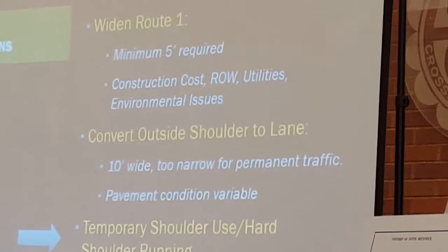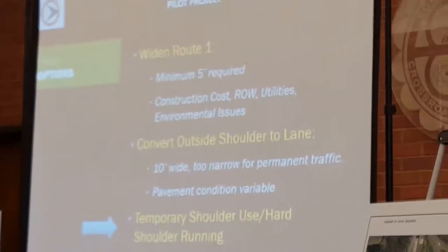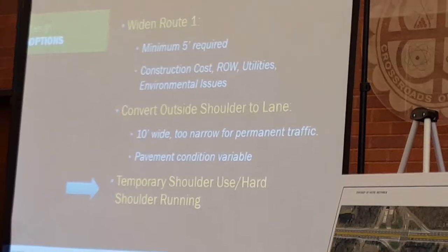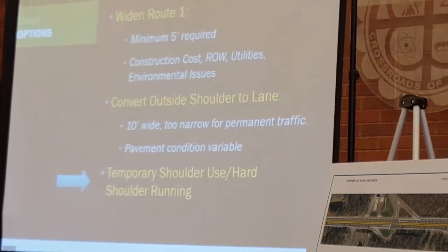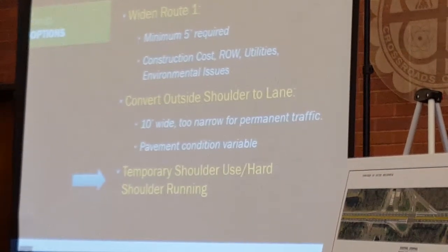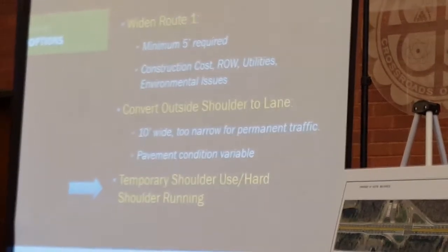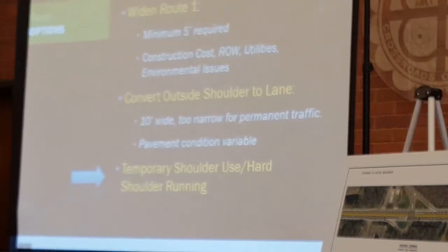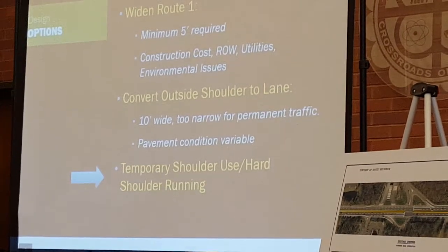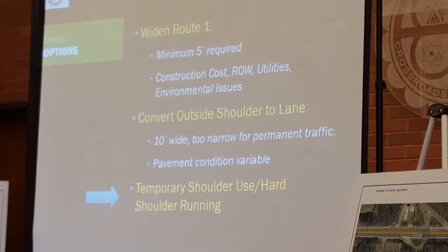Okay, so some of the options to improve traffic flow on Route 1. Number one, the thing that everyone talks about is to widen Route 1. What can we do to widen it to make three lanes consistent through the whole South Brunswick corridor? The issue with that is we'd have to widen about 5 feet on each side of the roadway, which doesn't sound like a lot. But to widen 5 feet is huge construction costs. There's a cost to acquire property along the entire length of Route 1. Significant utility relocations. There's large aerial electric facilities on both sides of the roadway. And there's also the environmental issues, wetlands and flood hazard area permitting that would have to be done. So it was a very significant project, something that the department wasn't ready to move forward with at this time.